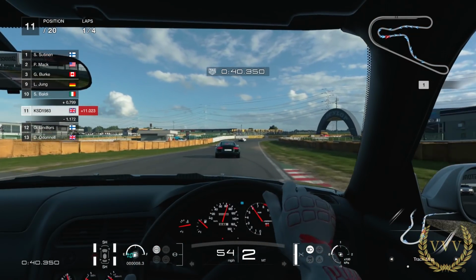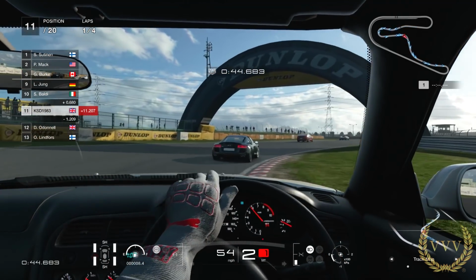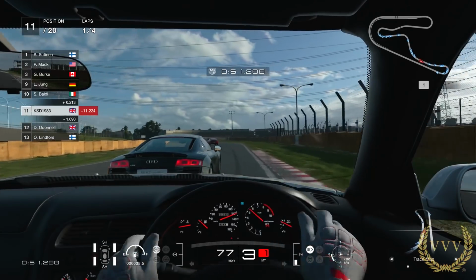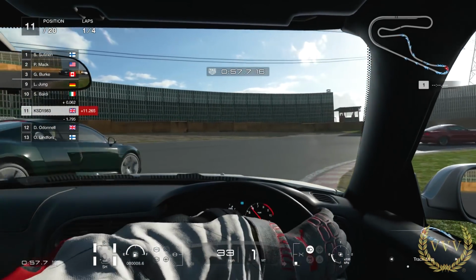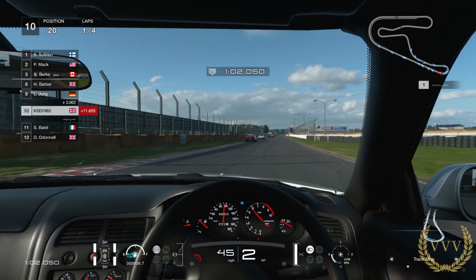Although I have to say this Skyline R33 is a bit of a handful. Got no traction control, in fact no assists altogether, and it is squirming around a lot on these tyres. They are sports hard tyres, but even so it's still pretty slippery. I think this is going to be a favourite for drifters.